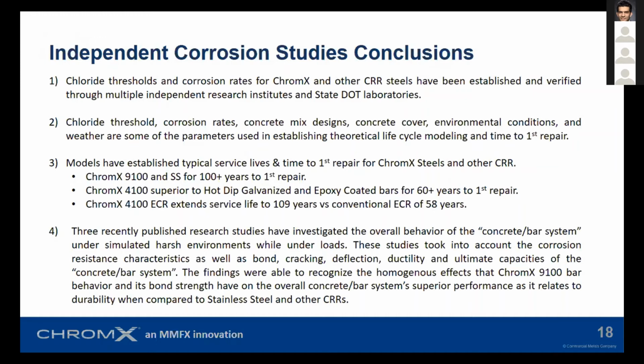They've tested structures that are reinforced with different materials and subjected them to environmental conditions as well as loading at the same time, through either simulated thermal chambers or actual thermal chambers, where they looked at the bond losses, the cracking, the deflection and the moment capacity. And it has been shown that using the Chromex 9100 has a homogeneous effect and behavior through its bond strength on the overall concrete bar system. So now, instead of just talking about the corrosion resistance of a bar, we're talking about the concrete bar system behavior and performance as it relates to stainless steel and other corrosion resistant bars.